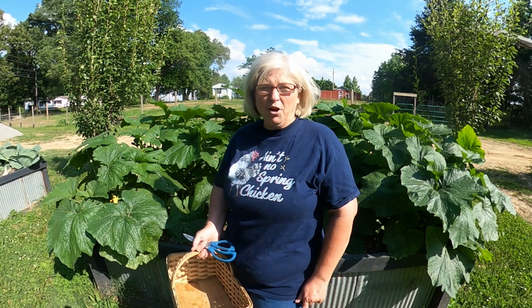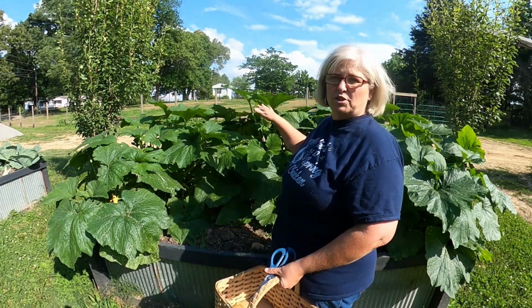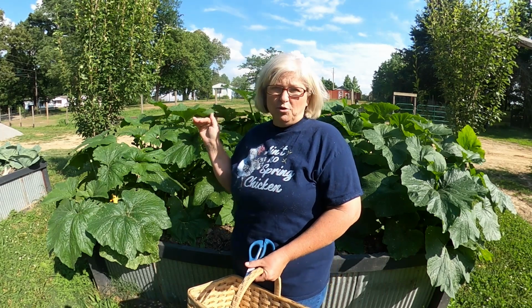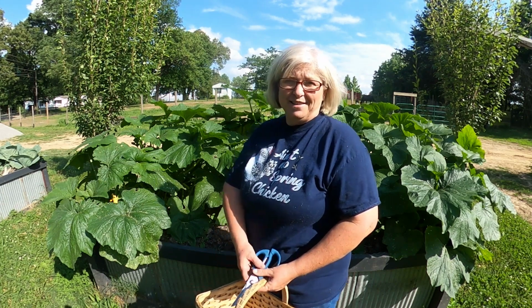Today we're outside in my garden and we're gonna look at our squash, and they have grown so much. They're almost as tall as I am. If I stand on the other side, I'm sure they would be as tall as me. I'm gonna go and check and see if we've got any squash ready. So let's go.